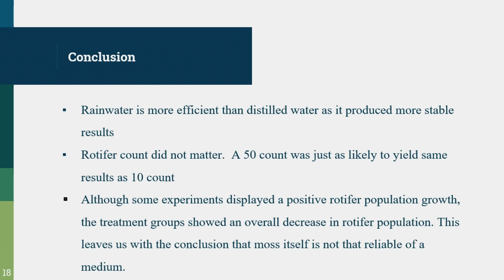It was concluded that rainwater was more efficient than distilled water as it produced more stable results, and that rotifer count did not matter, as a 50 rotifer count was just as likely to yield the same results as a 10 rotifer count. Now, although some experiments displayed a positive rotifer population growth, the treatment group showed overall decrease in population. This leaves us with the conclusion that moss itself is not that reliable of a medium.